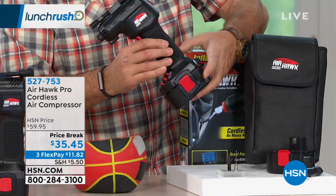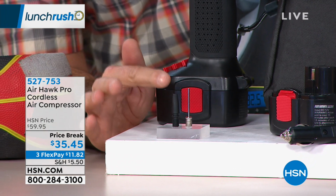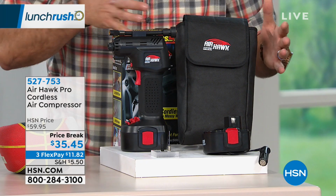You get two accessory tips with this. The needle-looking one is for your athletic balls, basketballs, footballs, volleyballs, soccer balls, all that. The other one is what I call the everything else. So you're pretty much gonna use that for anything else that you do. And then you get this piece that looks like it might be another battery, but it's not. It's actually a corded piece that fits in the bottom. So if you do run the battery down, you can still run it off your car if you need to. And it all comes in a carrying case.